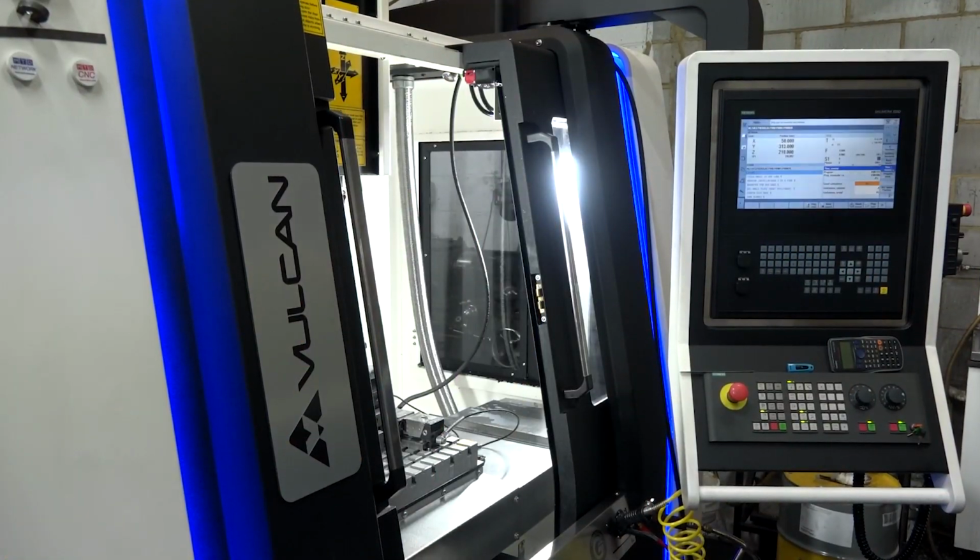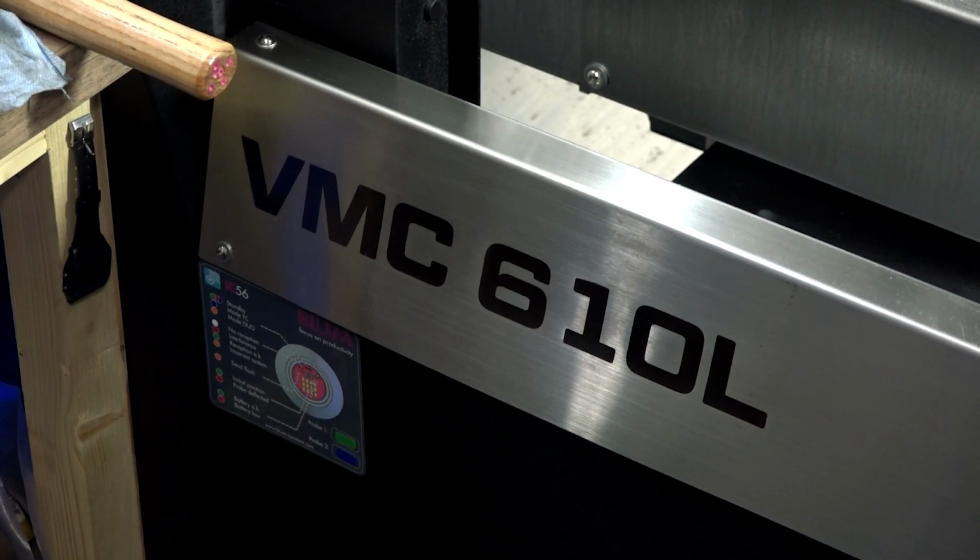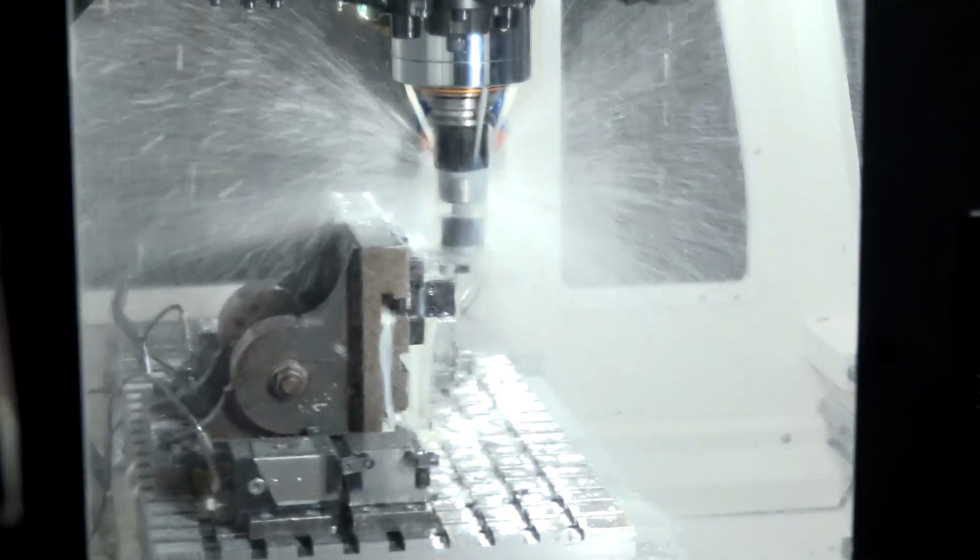John, you've got your Vulcan 610L on the shop floor. It's been here for quite a few weeks now. How have you been finding it? Really good, actually. It's been seamless coming in. The idea of this machine was we're replacing a workhorse, and it is another workhorse, basically, so that we're not actually doing anything different as such on it. It's just a lot more friendly to operate, a lot more access, visibility.